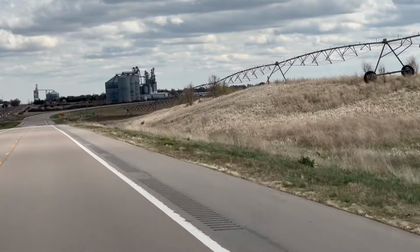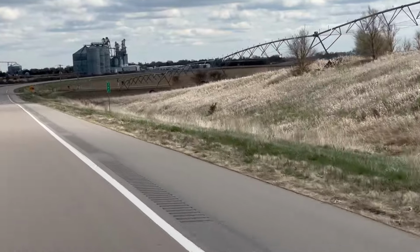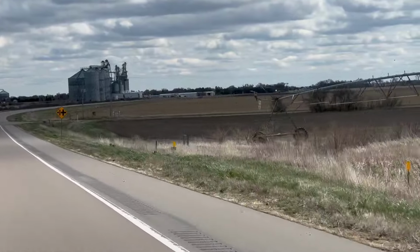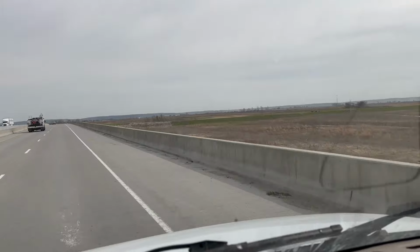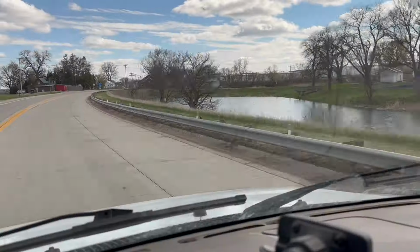We are rolling through the Great Plains of North America, so don't get bored. It is farm country, wheat, and Nebraska is called the Corn State. Don't fall asleep behind the wheel. There's a big sky out there and plenty of flat land. Just keep your eyes open. There is plenty of variety out there. It is not all flat land.